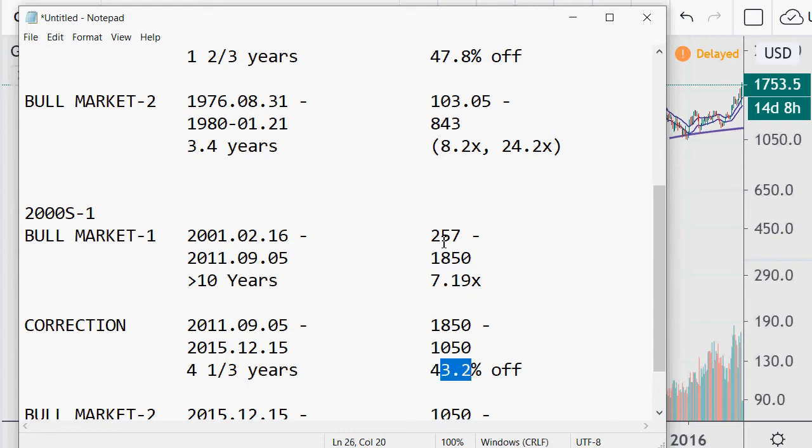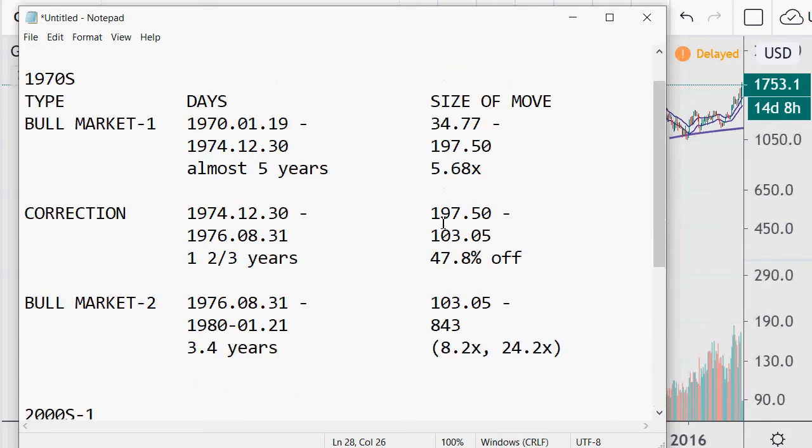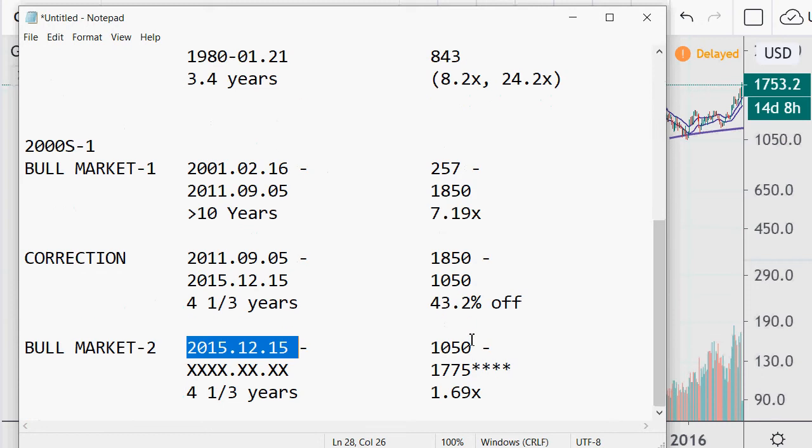So now we move into bull market 2, but should I be stating that this bull market started at the end of 2015? Right now, it's already been 4 1/3 years, seeing the market go from 1050 to 1750, or a 1.7x move. And of course, this one was an 8x move. And if we were to just have an 8x move from 1,000, that would be over 8,000. And of course, this was an overperformance. Even this was overperforming.